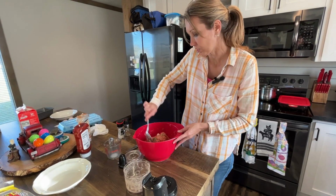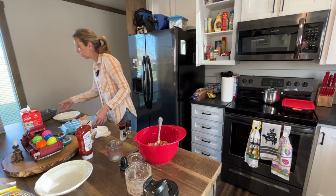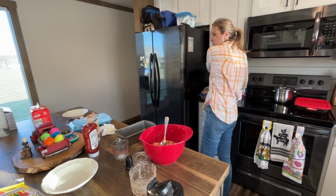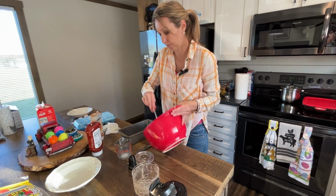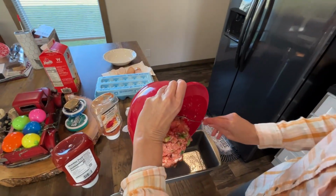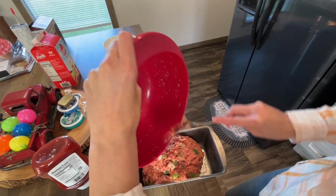All right, so it is ready to be put in the loaf pan. And I sprayed my pan so it won't stick. I'll put it in there and then I'll place it around.